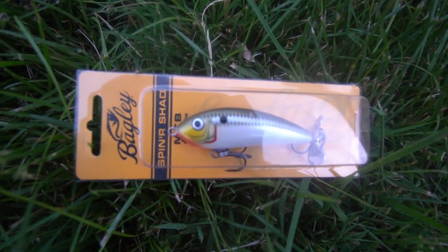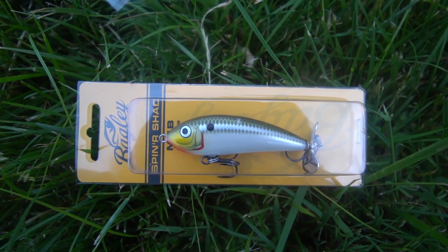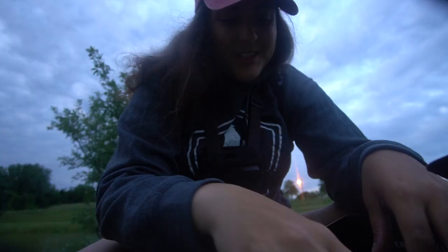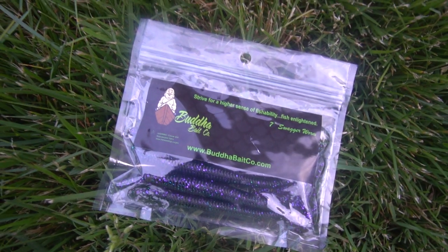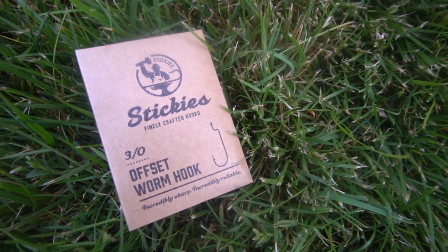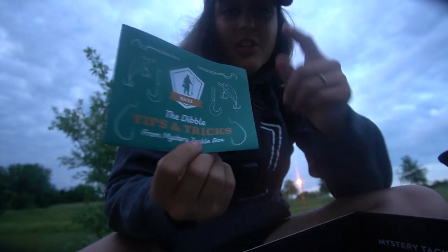Topwater. This is actually an MTB exclusive, which means you can only get these in a mystery tackle box, which is awesome. We got Strike Pro Topwater. We got 2 topwaters already. Jig. Riot Baits. We got some worms. X-Zone Lures. And we got some sticky worm hooks, my favorite hooks ever. Stickies. And then we got some stickers and our handy dandy little Tips and Tricks. I love these. These are awesome to read too.